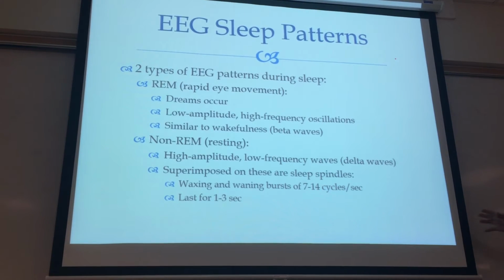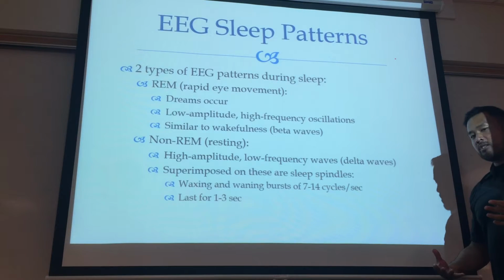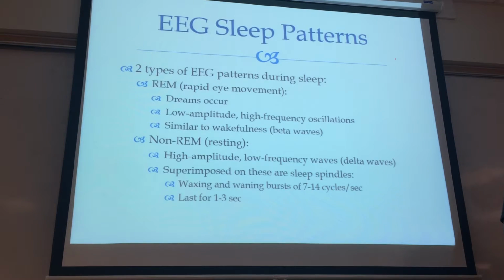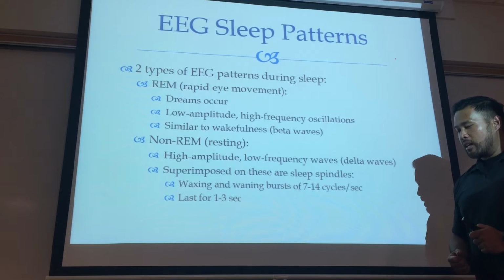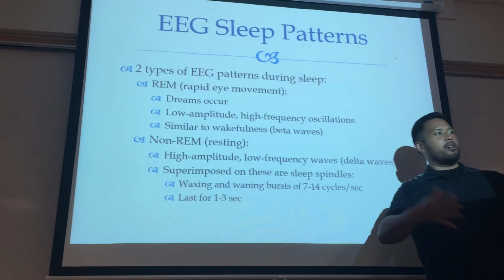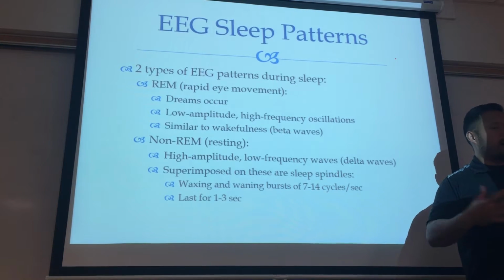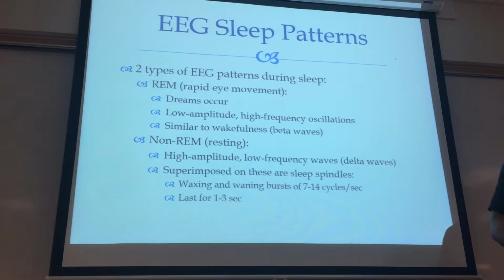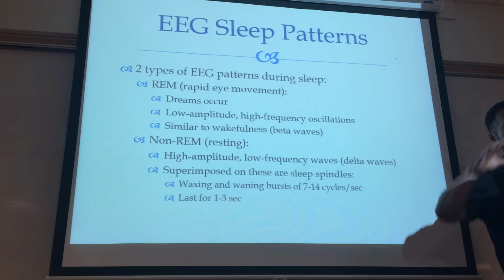Okay? What I want to start talking about is the whole concept of sleep. In our last lecture, we talked about the reticular activating system, the RAS. You guys remember my story about the whole caffeine nap? Yeah. So with consciousness, the awakeness, what's happening is we get all this sensory information that travels to the reticular activating system.